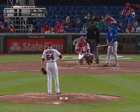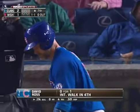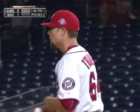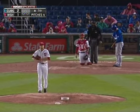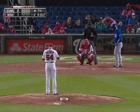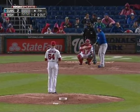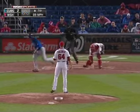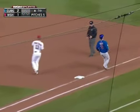98 for a strike. Oof. Man, that was nasty. This guy's got good stuff. Man, could be a little bit of an issue. Look at the break on that pitch and the swing it induced. Swing and a miss. Ball dropped by Lobaton. He'll lob it to Zimmerman.